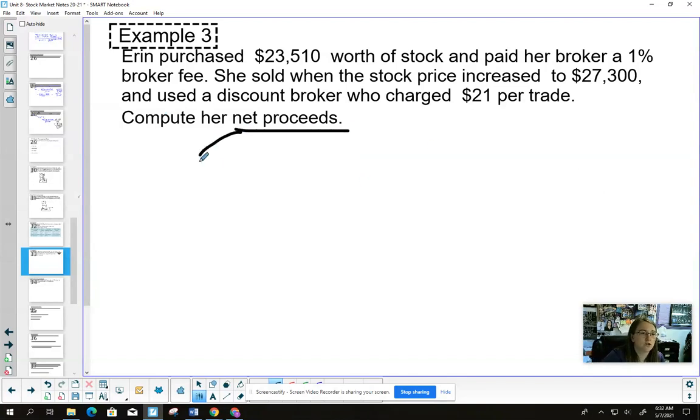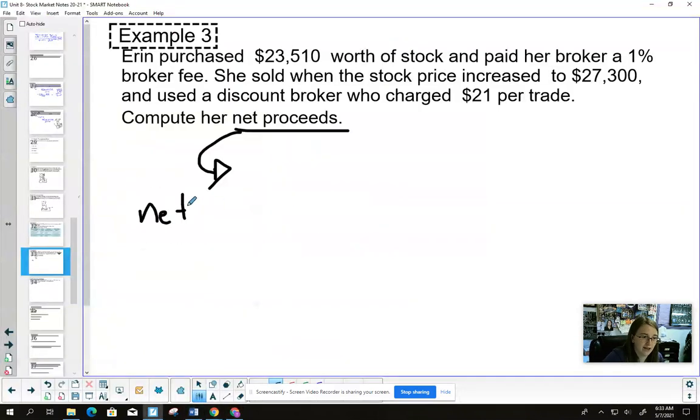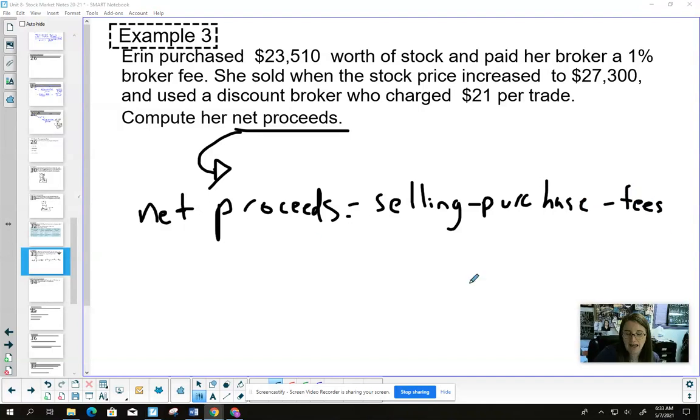Compute her net proceeds. So this was the formula we wrote down. Net proceeds: we have selling price minus the purchase price minus the fees. We've talked about gross capital gain. This is now net, right? Because net is always what you actually get. Net is what you get, so this is the actual profit. Your selling price comes first because that's all the money you have coming in, right? Whatever you sell it at. Minus, but you had to spend some money to buy it in the first place. Minus, again, also any fees you had to pay. Those fees are going to cut into your profits.